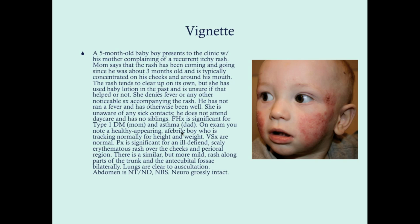Then the family history. If you're thinking this is possibly atopic dermatitis, you want to have a family history, no matter what, really. You want to know, are there any family members, particularly first-degree relatives, mom, dad, siblings, with signs of allergy? By allergy, I mean atopic dermatitis, asthma, allergic conjunctivitis, allergic rhinitis, food allergies, and indeed we do see that dad has asthma. Remember that if you have one parent with an atopic disease, your risk is 50%. If you have two parents, it's about 66%.